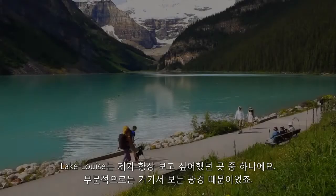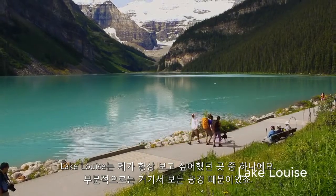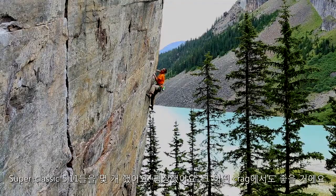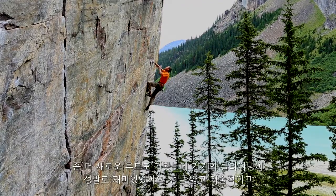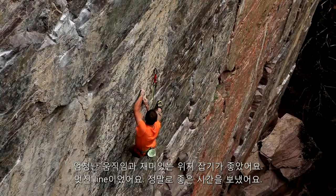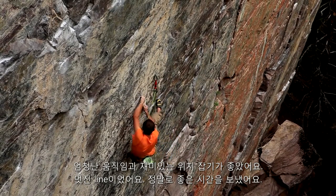Lake Louise is another area I've always wanted to see, partly because of the scenery, the landscape here is incredible. Did a couple of super classic 5.11s, they were awesome, they'd be great at any crag. And then I got to check out this newer route here that I actually very much enjoyed climbing on. It was cool, really thin and technical, great movement and interesting body position. It's a cool line. I had a good time, for sure.